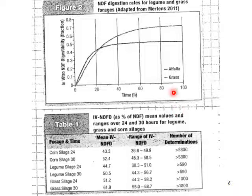So if we look at figure 2 and table 1 from that article, we have a figure 2 on digestion rates. This is comparing our grass and legumes. So we've got the in vitro digestibility, the fraction of that. So this would be equal to 80%, 70%, 60% is digested. And we have two lines here that we've kind of lost the color on, but we know that this line here is our alfalfa. Alfalfa has a higher UNDF than our grass, which is this upper line. But we know that alfalfa digests faster, but not as much. Grass digests slower, but it has a lower UNDF than alfalfa.